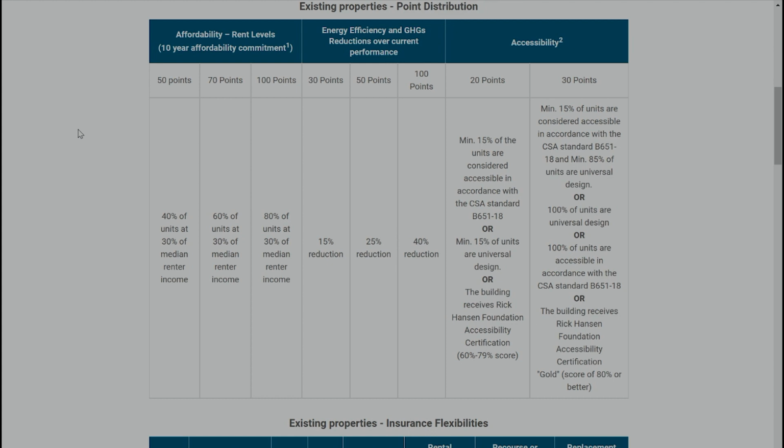So it's maybe not so much the upfront design, but the cash flow over the long term. Both of those are not very attractive, and I don't have the numbers, but I don't think they've had very much uptake with builders. You're 100% right, because it's a commitment. If an investor has to commit to 40% of the units at 30% of the median renter income, and you have to commit to that for 10 years, that very directly impacts the profitability of your investment. And it's a 10-year commitment.